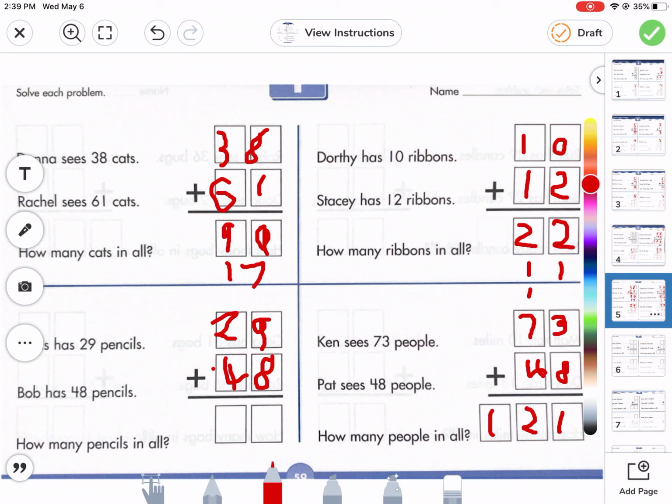Okay, all right. You have to put 17. I agree. And then? 2 plus 4 is 6. But you have to put the 1 here, because you had a 1 that you had to carry, yeah. Right? 1 plus 2 is 3. But you have to show your 1. Okay. 1 plus 2 is 3, 3 plus 4 is 7. 7. Okay, boom.